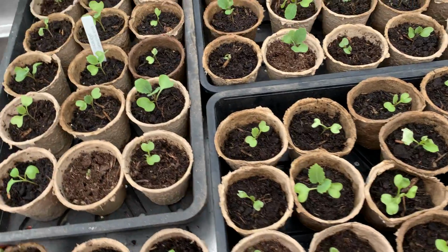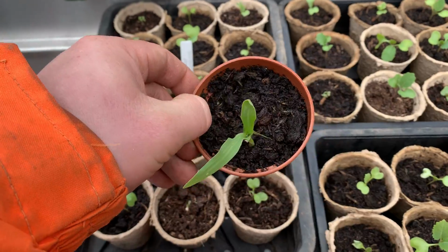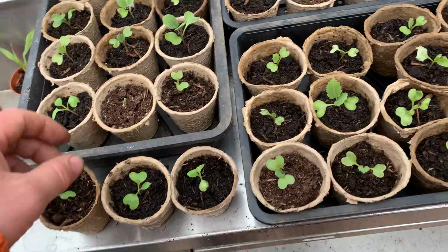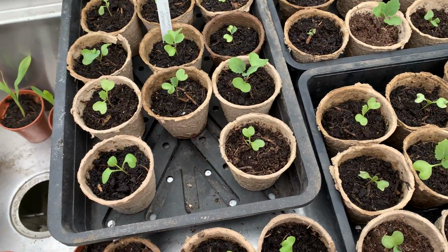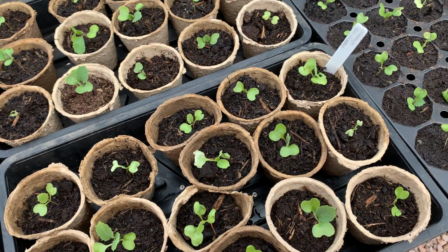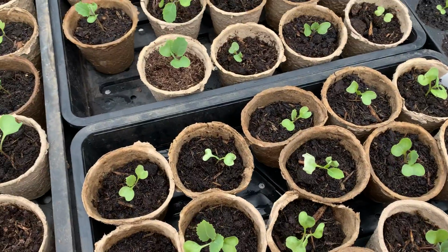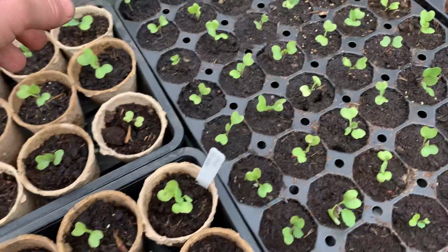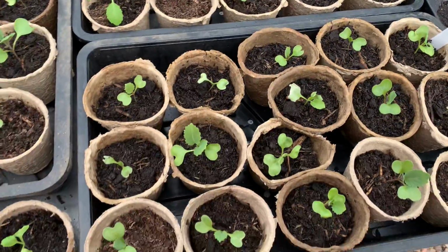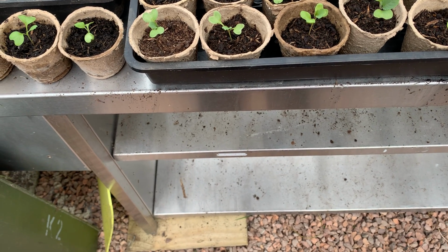As I say, I'd normally put them in these little pots, but I only have a limited stock of them because I grew some plants last year. Took some cuttings off a honeysuckle I had in the garden, and they got put into there and sold, basically.